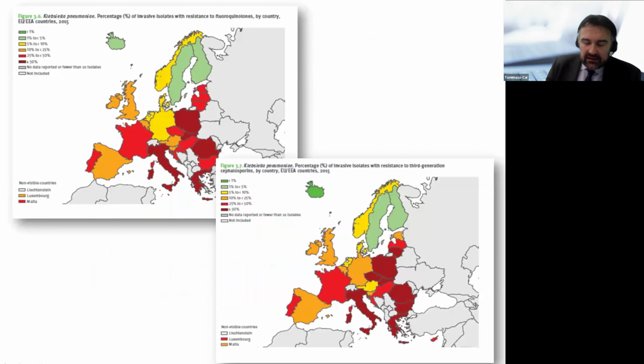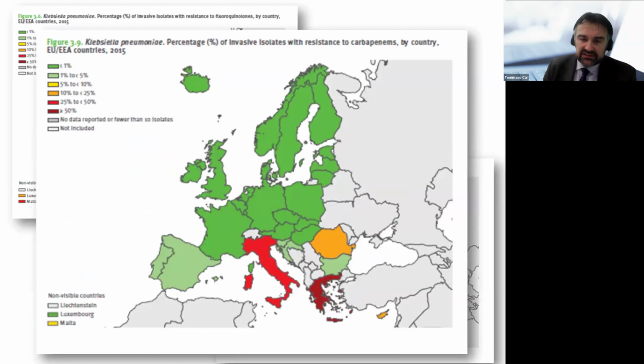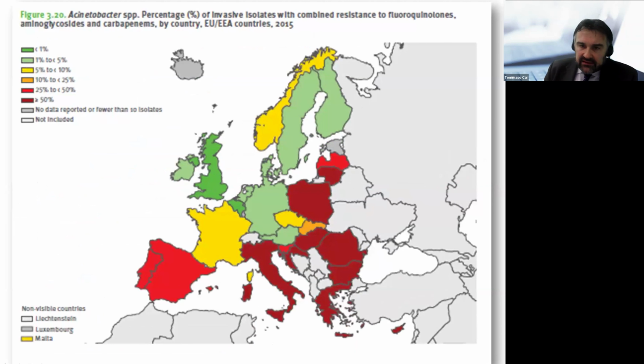This is the European situation. Klebsiella pneumoniae, for example, which is very implicated in urinary tract infection, shows a lot of resistance against fluoroquinolone and, of course, against third-generation cephalosporin, and we have a pandemic emergency of KPC, Klebsiella pneumoniae resistant to carbapenems, especially in Italy and Greece. Moreover, Acinetobacter shows a high prevalence of resistance to fluoroquinolone, aminoglycoside, cephalosporin, and carbapenems. And as you know, Acinetobacter is frequently implicated in the pathogenesis of complicated urinary tract infection.